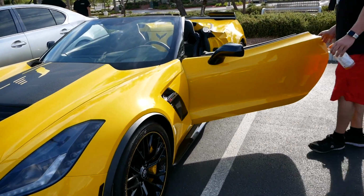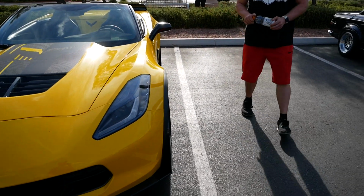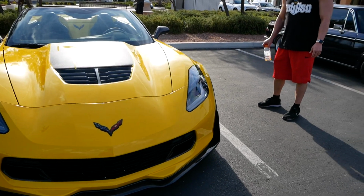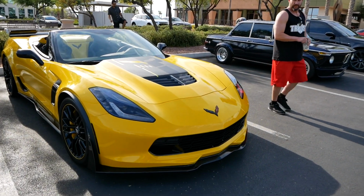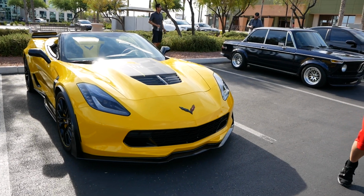What's the horsepower rating on this Z06? From the factory, 650. Jesus. This one makes 675 to the wheels. Oh, this is Ferrari territory, man. I'd love to see this go against like a 488 or something of the same caliber.